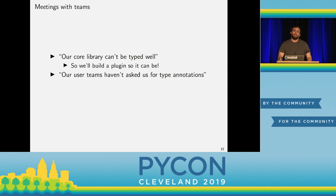Another thing we get told a lot is, when we're asking teams, hey, maybe you should annotate your code, they tell us, well, we'd like to annotate our code. We like types. But the thing is, we have our quarterly goals, our OKRs or whatever, and typing code isn't on them. And it's not clear that we can get more of our code annotated because none of the teams using our libraries have been asking us for it. Well, we know that a lot of teams want this, so we can make sure that their users know who to bother about it. Like if web platform doesn't have type annotations, we can make sure that all of their consumers know, hey, look, ask them for them. They might be able to do it.